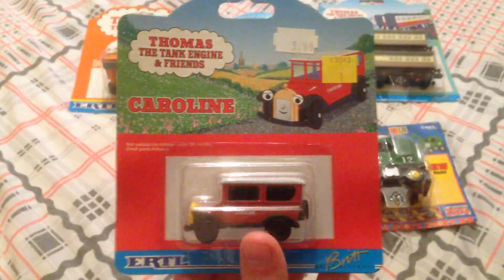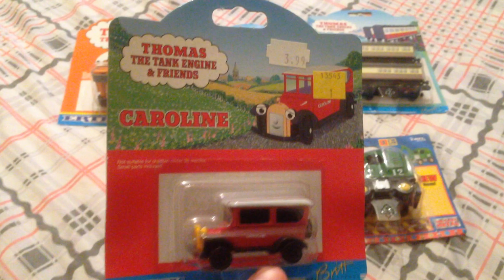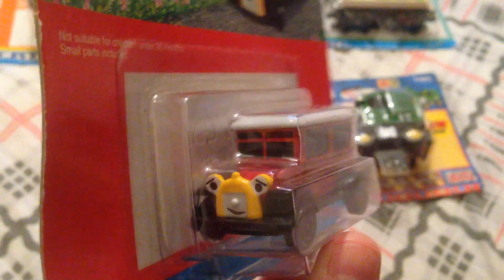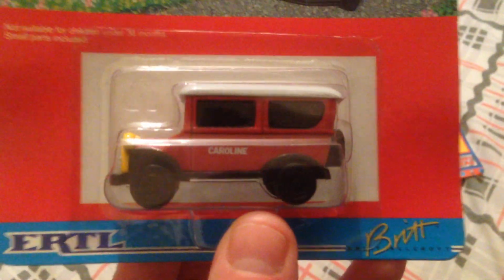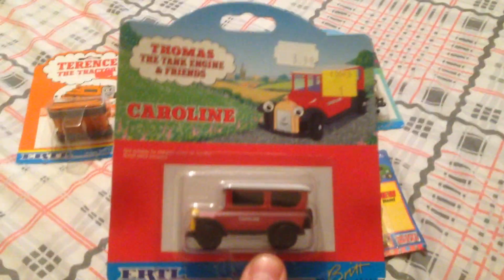Next up we have a character which I never actually owned brand new. I bought Caroline a few years ago unboxed, but never thought to get Caroline brand new when she was first being issued. Really good model of Caroline, very much like how she looked in Series 4, and the design and everything is pretty accurate to how it looked in the series, and again in really good condition packaging. And this is card number 51, and this came out in 1997. Just to let you know, the Express coaches also came out the same year as Rheneas, 1996.